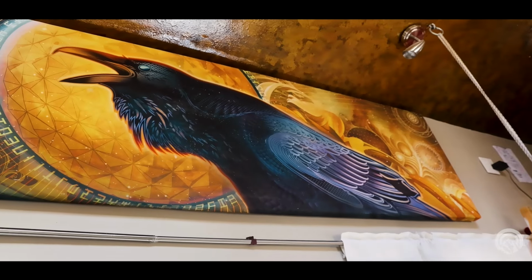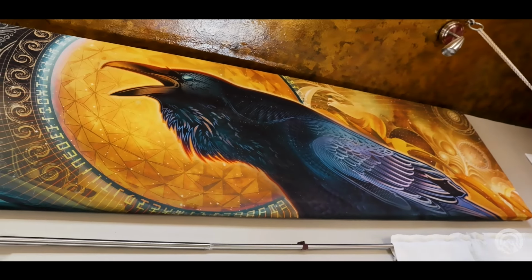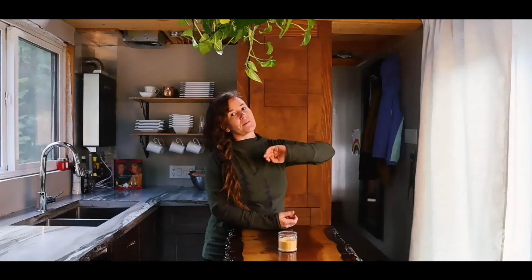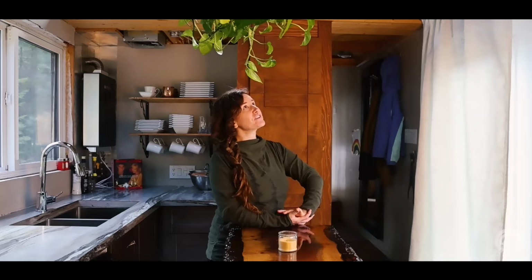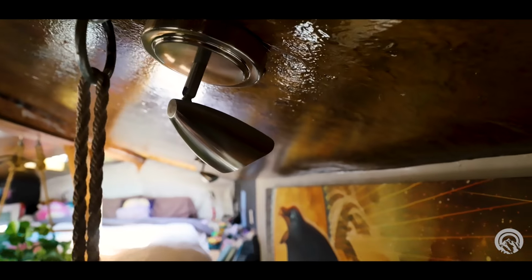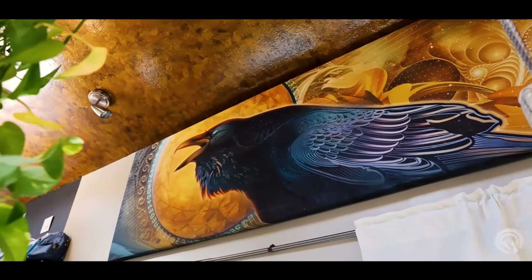Also, I love this painting that I have up here. It's actually a tapestry that I made a frame for and then stapled the tapestry to it. The artist's name is Mugwort, and I absolutely love it. You'll notice over time that I've got a bit of a raven theme going on. And because of that tapestry, that's also why I installed the lights on the ceiling as I did, because I knew that there was gonna be art there.